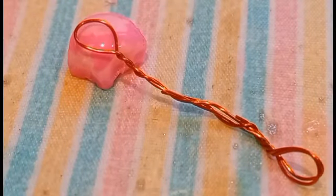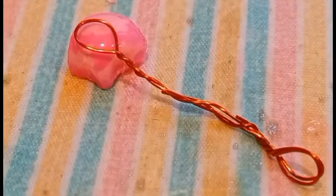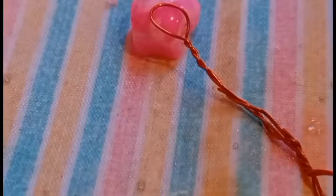then I'll use something to let it safely dry, but that's before I even glue this on, so it wouldn't get ruined in the process. So let's put it on the piece of plastic. Now I can glue the wire into it.